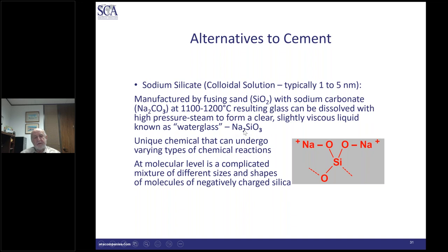So it's a very unique chemical, and we're going to describe the uniqueness of this shortly, but it's Na2SiO3. Here's a little bit of the chemical structure of it. You have oxygen bonding with the two sites on the silica. And at the molecular level, it's a complicated mixture of different sizes and shapes, without getting into that. But most importantly, this is negatively charged. So you have these positive cations, and they'll be associated with this negatively charged silicate.